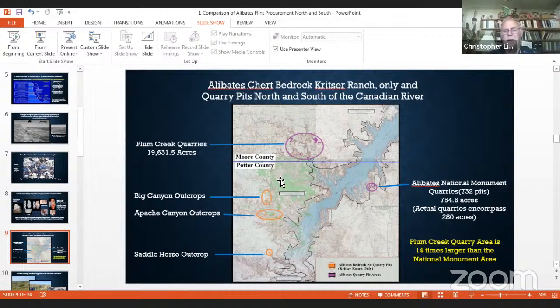There is no doubt in my mind that the vast majority of the hunters and gatherers from Paleo-Indian forward were just maybe knapping off flakes or just picking up gravels from these deposits and working them. But the quarrying activity is a very special kind of behavior that happened during the late prehistoric times associated with the Antelope Creek people. Notice that the Plum Creek quarries are not restricted to the head of one canyon, but along multiple canyons, as recorded by Meeks, Etchison, and others that have been able to survey the area. That whole area encompasses some area 14 times larger than what the National Monument has on the south side.